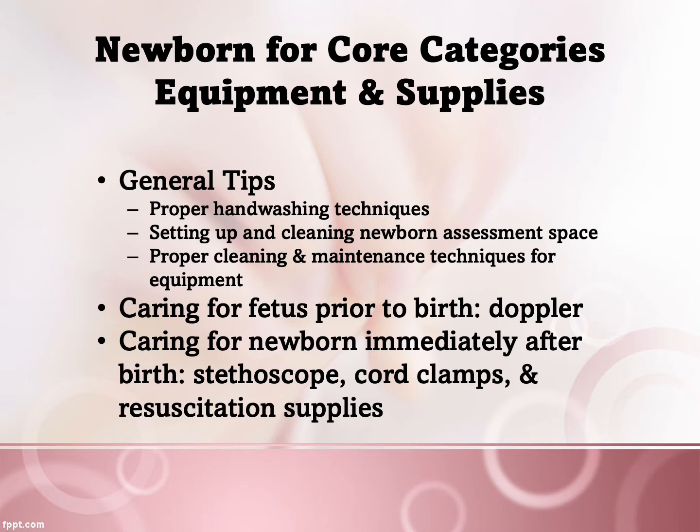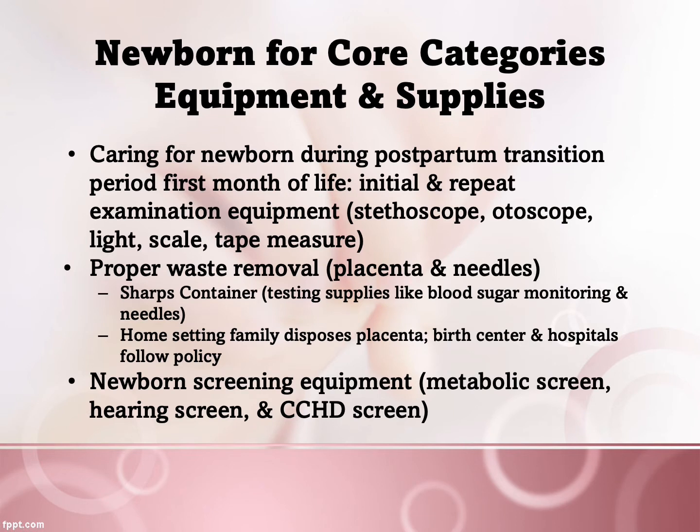Certain equipment will be used for different assessments and screenings. There also will be times where the newborn will require resuscitation, even if very minimal, such as the use of a bulb syringe. Some equipment used will be specific to each birthing center and/or state requirements. For example, screening for critical congenital heart defects, or CCHD, may vary by state. Also, proper waste removal will vary at each site.